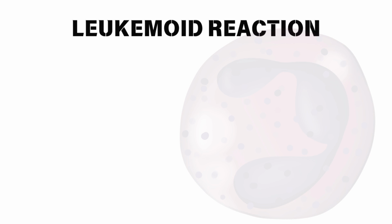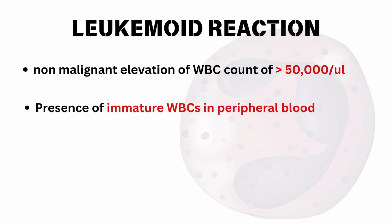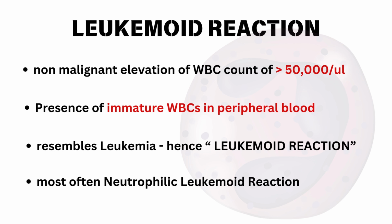Yes, sir. Leukemia reaction is a condition wherein there is non-malignant elevation of WBC count of more than 50,000 per microliter and is characterized by the presence of immature WBCs in the peripheral blood. The excessive leukocytosis and the presence of immature WBCs on peripheral smear makes it resemble leukemia. Hence, it is called leukemia reaction. Most of the time, the leukocytosis is due to elevation of the neutrophil component.